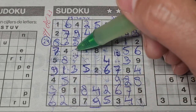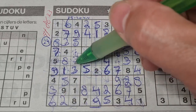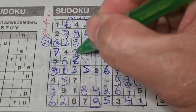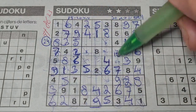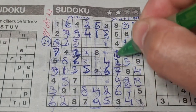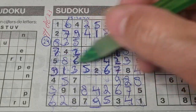Then we have in these 3 boxes 2, 3, 6. We have a 3 there, so 2 and a 6 are left. We have a 6 in this row, no 6 there. 6 should be here. 2 goes there. 1 and a 2, we have a 2 now in this row, no 2 there, 2 should be here, and a 1 goes there.